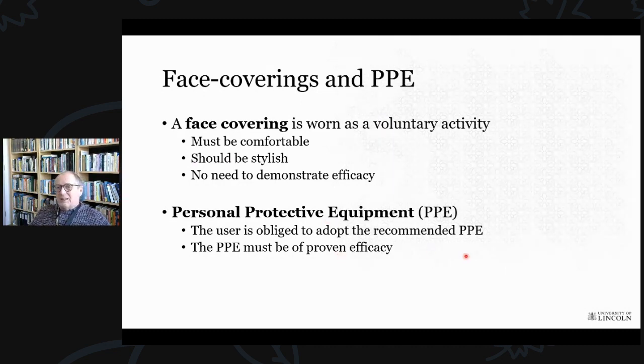If it's personal protective equipment, if we're in a workplace setting, as a manager, you do your risk assessment and say, okay, unfortunately, we're unable to mitigate the risk in any other way but with personal protective equipment. The user, your staff, is absolutely obliged to adopt the recommended PPE. They can't say, I don't like it. Well, they can say they don't like it, but if they're not going to use it, they can be shown the door.